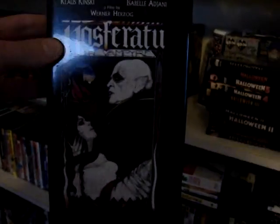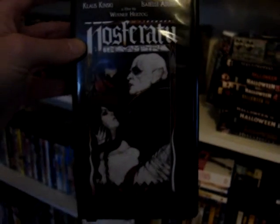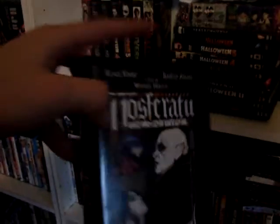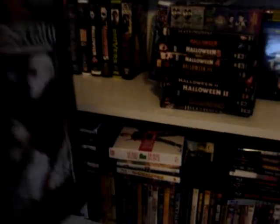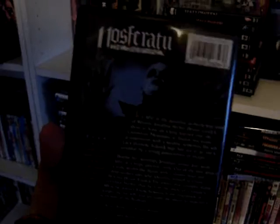And now we have my newest one that I just picked up, Nosferatu. You guys saw me pick this up in my latest Blu-ray, DVD, VHS update. This was one of the tapes I got from all those VHSs I got from Goodwill, and yeah, really glad to have this movie. I've heard great things about it, and I'm actually really looking forward to checking this one out. There's the back.